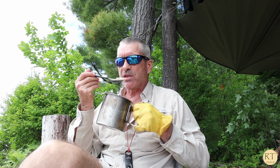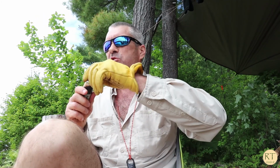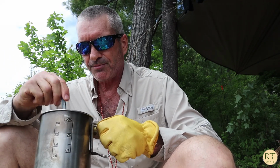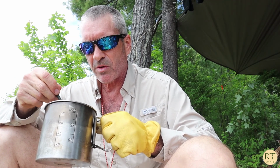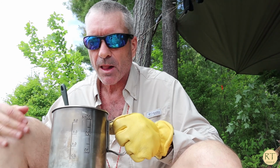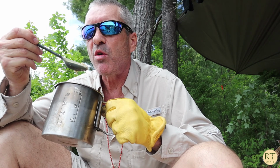I just added a little bit of soy sauce to season the rice. This rice is a sort of half wild rice. I don't know what. It's got some brown or dark and white. It's hot. I probably cooked up slightly more than half a cup of rice. This will keep me going till dinner.